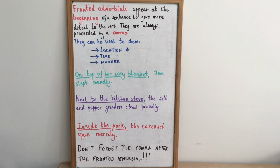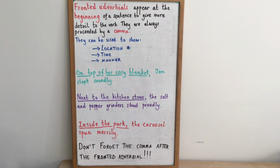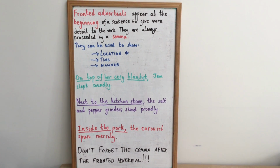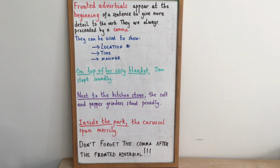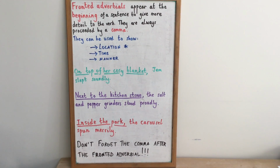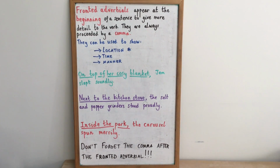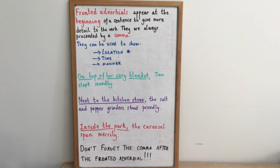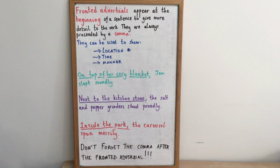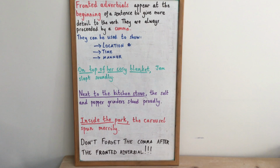The second sentence was, next to the kitchen stove, the salt and pepper grinders stood proudly. Now the fronted adverbial to show location here is next to the kitchen stove. And then I've got my comma before the main part of the sentence. And finally, my third sentence was, inside the park, the carousel spun merrily. The fronted adverbial to show location was inside the park, and I've got my comma there.